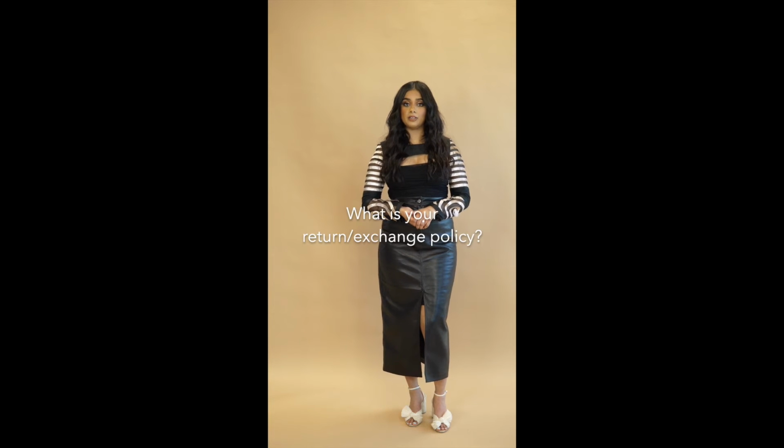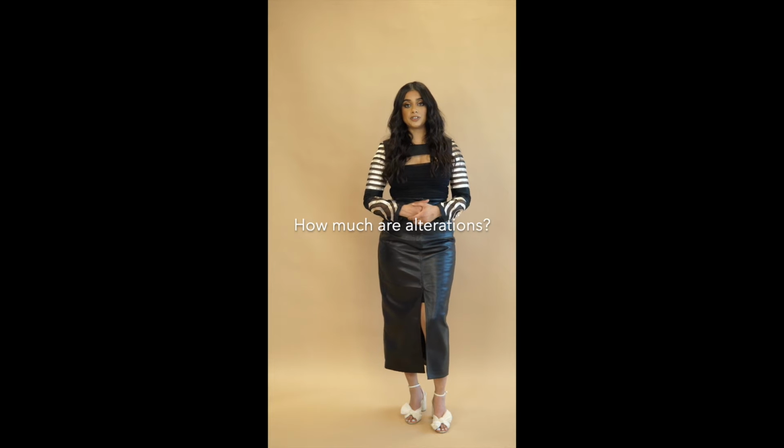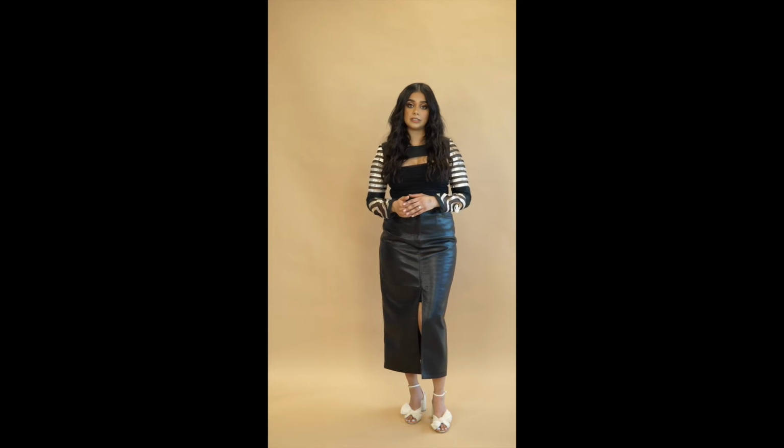All sales are final. A lot of the pieces that we're making are handmade for you, and it becomes very difficult to offer an exchange policy when those measurements have been done to you. Alterations are additional and the individual alteration charges are listed on our website.